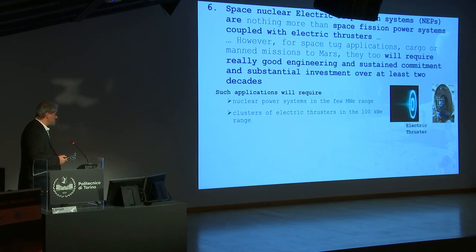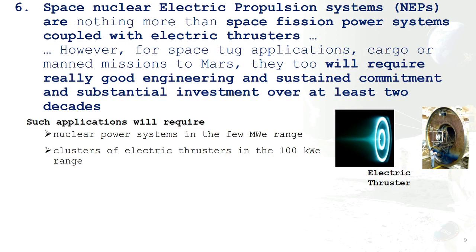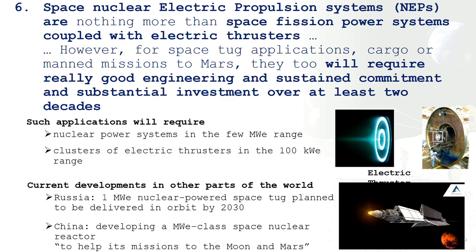Indeed, such applications will require power levels in the few megawatt electric range, meaning more than one order of magnitude beyond what has been developed in the past in the US, and the same for the electric thrusters. It will require clusters of electric thrusters in the 100 kilowatt electric range, once more one order of magnitude beyond demonstrated thrusters. Current developments are essentially in Russia and in China.